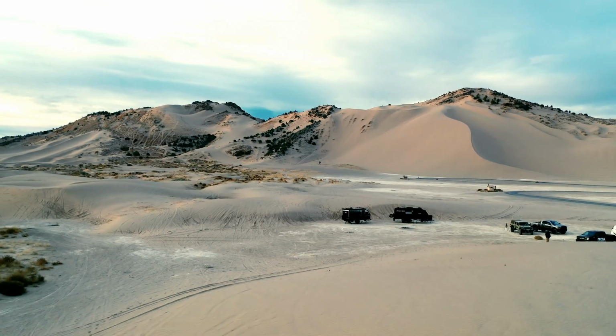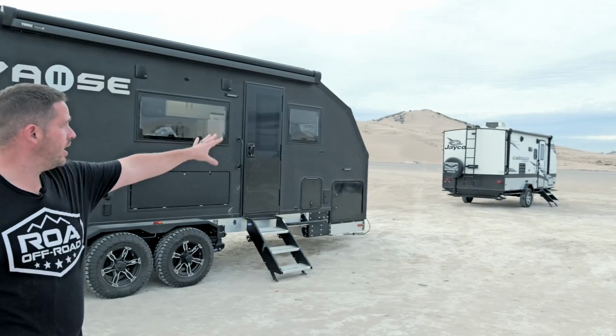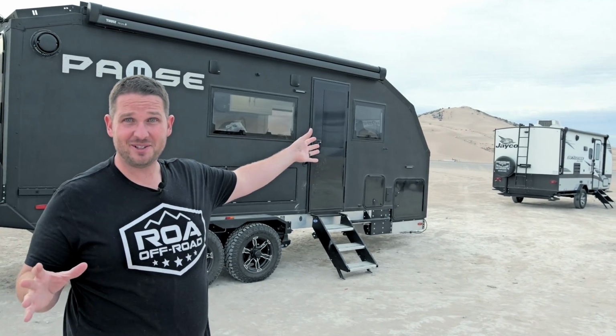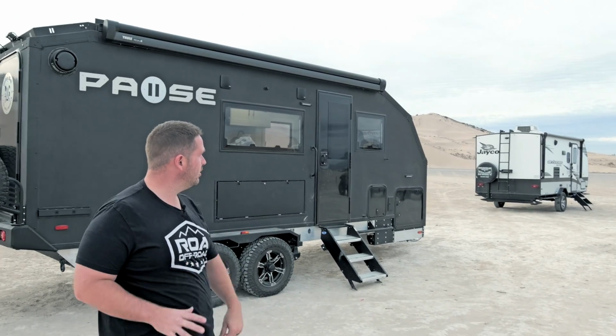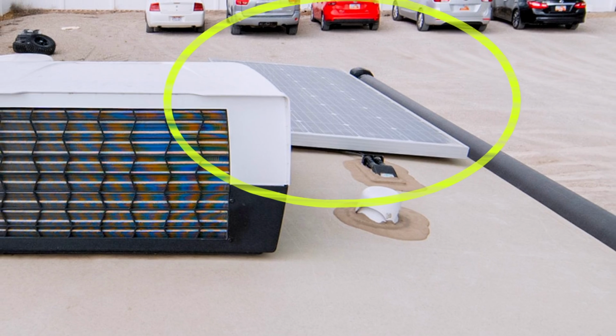Now, first off, we're out in the wilderness right now, pretty cool, in the desert. We have a Pause, which has a massive solar array and a massive battery bank. We also have another trailer that we brought here. Supposedly it's an off-road trailer, American-made trailer, Jayco. It also has some solar and some batteries, but other than that, it's pretty much not able to be off-grid without a generator at all.